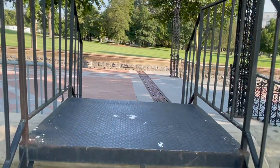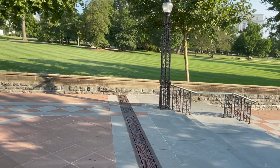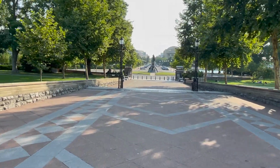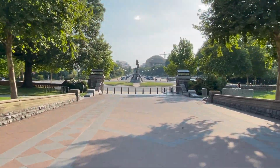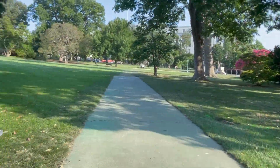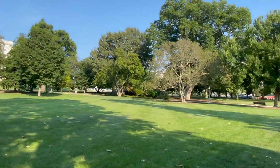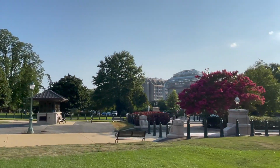So I'm just going to jump over this wall right here, and I'm also going to start fast forwarding again, because I'm going to walk up the hill on the House side, and that will take a little bit of time. While I'm doing so, I'm just going to talk a little bit about the scenery around me. As I proceed and make this left turn, I'm going to pan towards the United States Capitol. I apologize that the video is a little bit shaky, and that's because I am speeding this up because I'm walking up the hill.